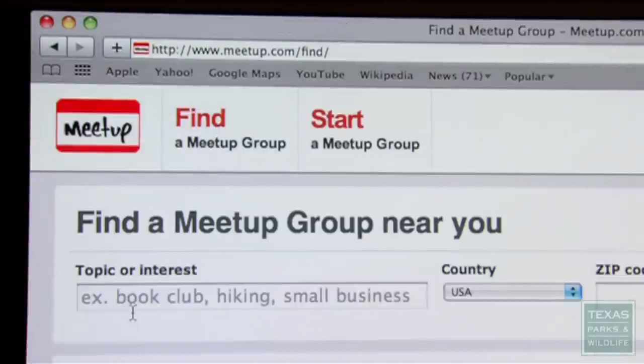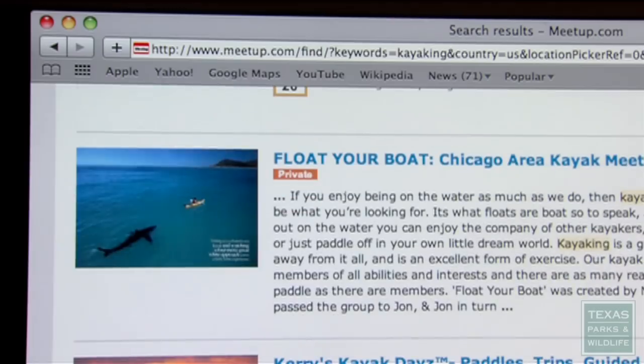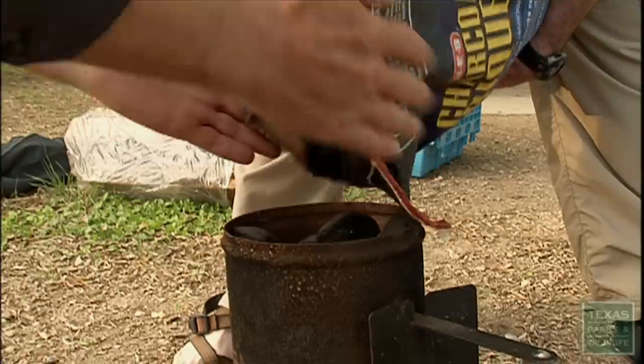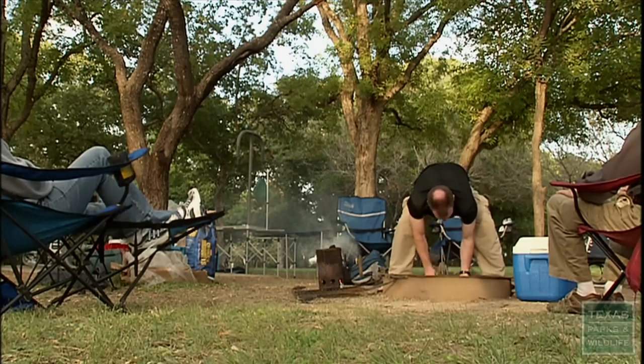Free services like meetup.com are making it easier for folks with specific interests to join group activities. Outdoor clubs like Hill Country charge fees, but tend to offer more organized events. Someone else does all the organizing, someone like me. We'll take care of all the logistics and all the pain in the rear stuff, and you just kind of show up and have fun.